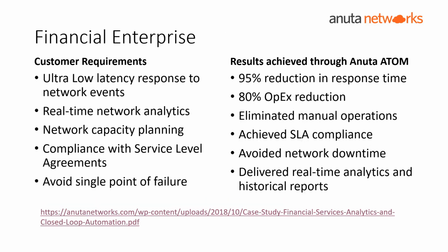Financial enterprise. The list from this big financial enterprise included latency as one of their key requirements. They wanted to detect the network events within few milliseconds, and for this, they had a variety of telemetry data, including traditional and streaming telemetry, which the platform they were looking for should be able to ingest and process. They were also looking for real-time analytics with accurate reporting and visualization to use it for their capacity planning. Clearly, their focus was on analytics and telemetry.